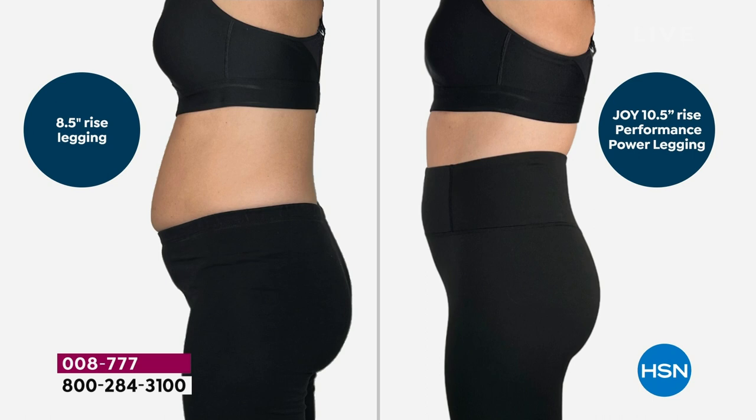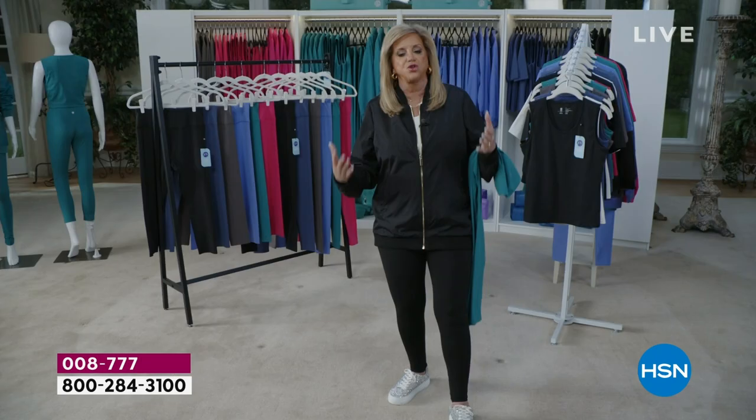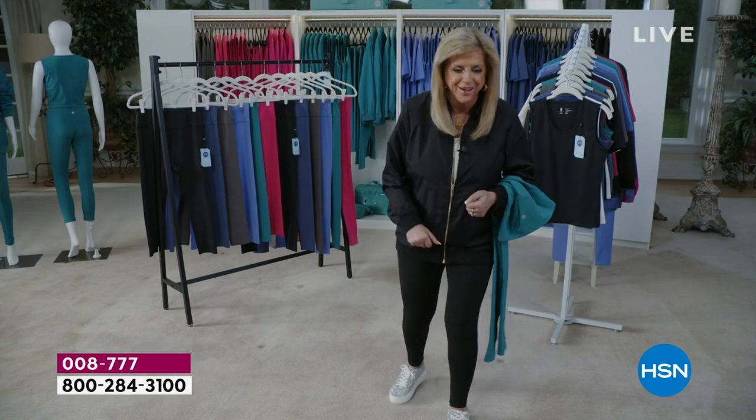It's that wonderful, but it's not compression. No. Nope. Because it's not compression. You have to get them home to really understand and put them on, and then you'll say, now I know what Joy and Amy were talking about.